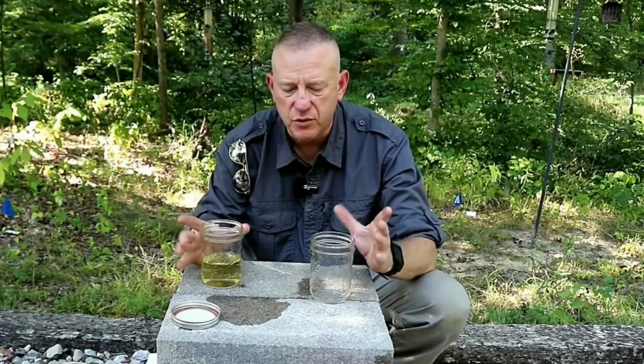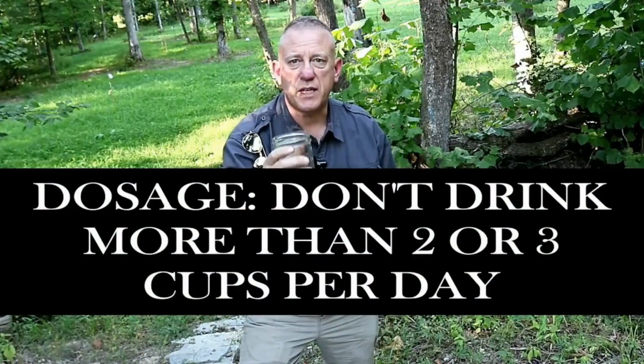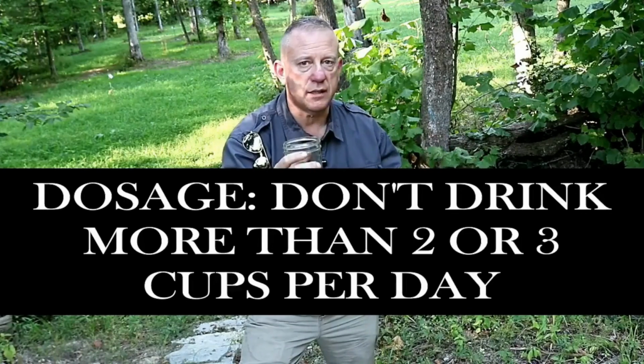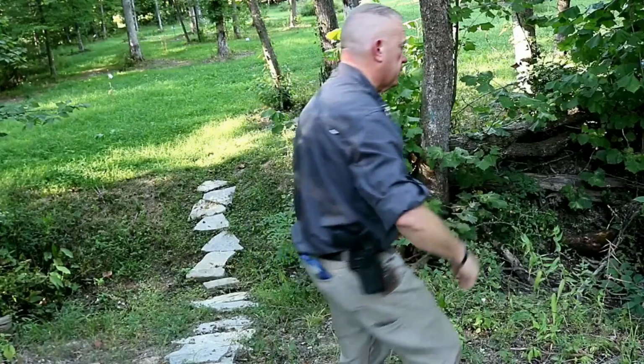It has just a little bit of an earthy flavor to it, not too strong. It's actually pretty mild. And for dosage purposes, it appears that you're not supposed to drink more than 2 or 3 cups a day to treat your kidney stones or cough or whatever else you're using it for. Now let's get on with the next medicine.